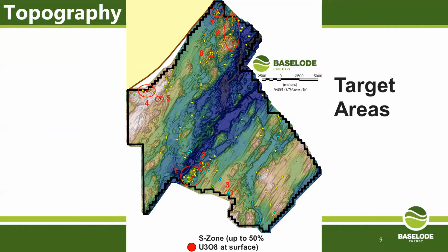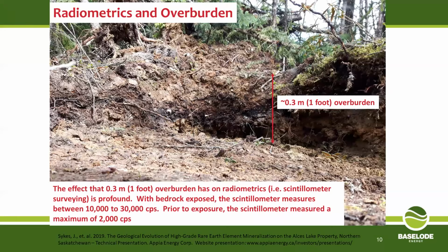Because again, we want to find something near surface that would be mineable, something that could come out of the ground pretty quickly. This is definitely one of the easiest ways to do that. But when you're exploring with radiometrics, it is really a limited tool for pushing down deep. You can only go about a meter deep with radiometrics before you see the bedrock. So there are a lot of unknowns there.